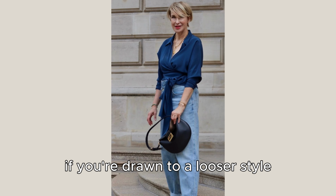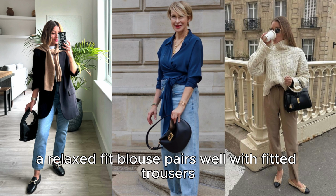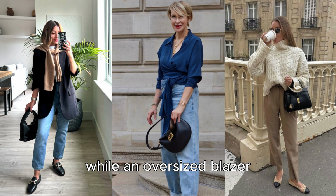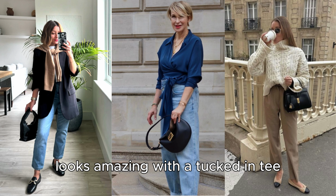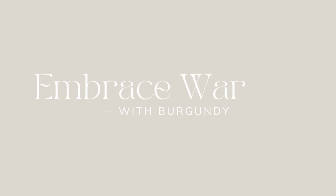Quick tip: if you're drawn to a looser style, balance it out. A relaxed fit blouse pairs well with fitted trousers, while an oversized blazer looks amazing with a tucked-in tee and straight-leg jeans. Embrace warmth with burgundy.